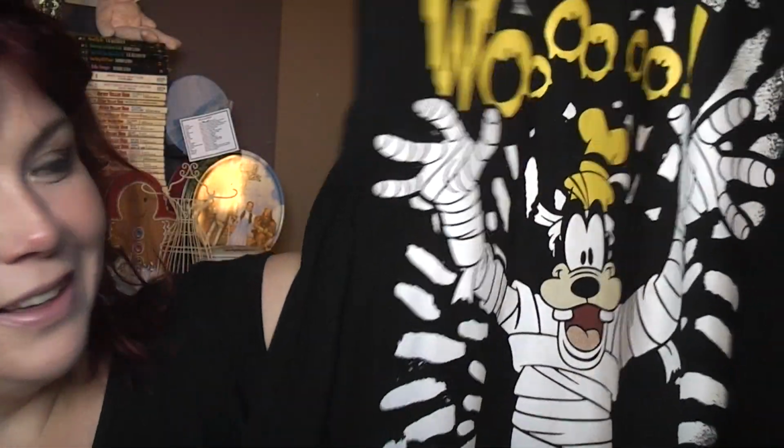He's a mummy outfit, and he's just so cute, and I love the colours of this, the black, the yellow with the white. It looks really cute. So yeah, I know I said cute a lot there, but yeah, I really like that one.